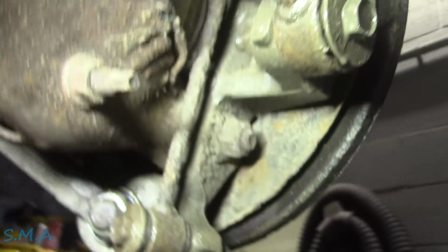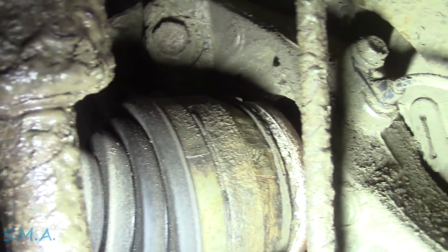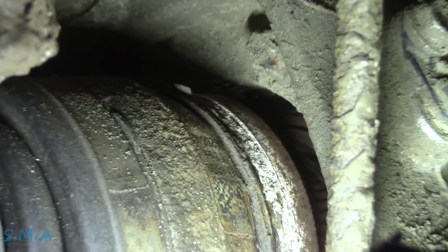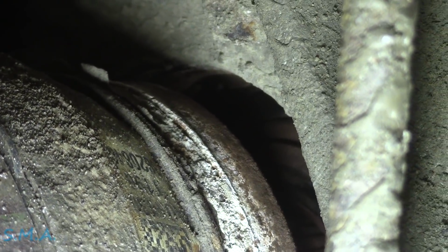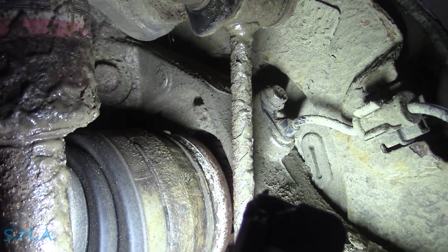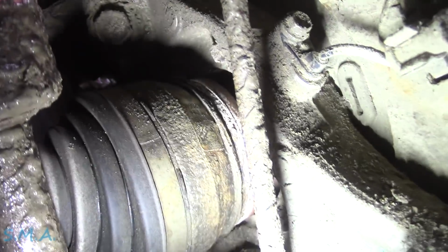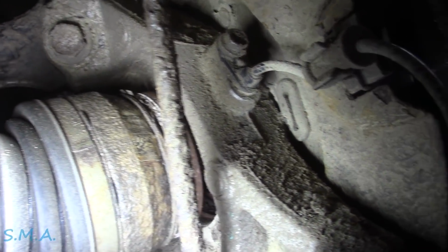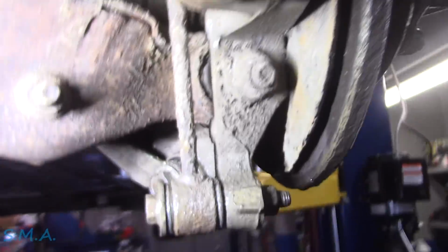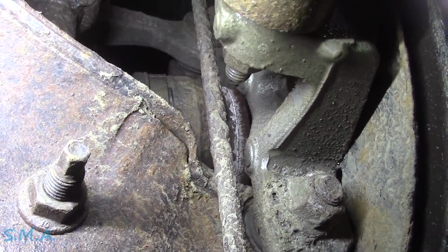Guess what, baby? Let's see if I can get you guys up there. Let's see. Enhance. The magnet's MIA, folks. It's supposed to be on the outer edge of that CV axle. There she's gone. I don't even see remnants of it up in there. But it's gone for sure.